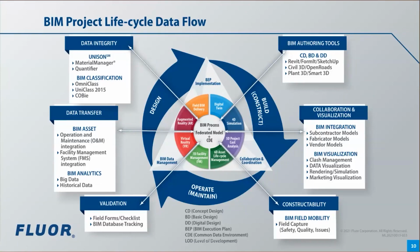The corners of the triangle represent the key BIM elements required in the execution of these BIM requirements on a project. It consists of BEP development and implementation, team collaboration and coordination, and BIM data management.